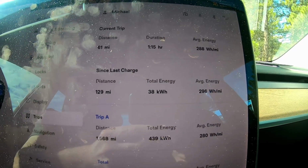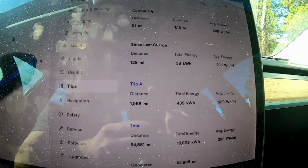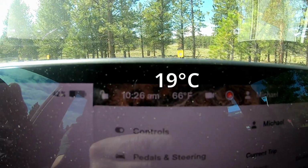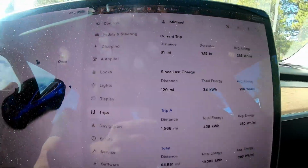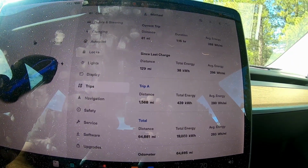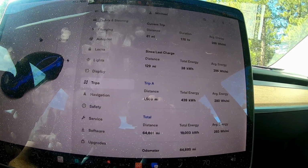It is a lot of up and down elevation gain, so I think that has quite a bit to do with it. It is only 66 degrees here, so it's not really hot. Didn't really need heat or air conditioning. But yeah, it's still used quite a bit.